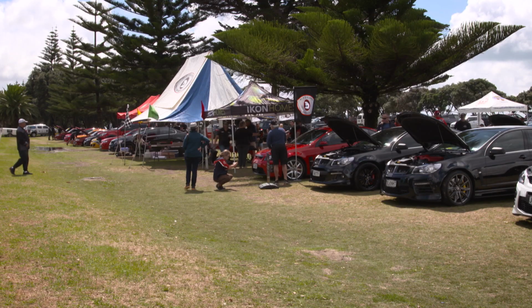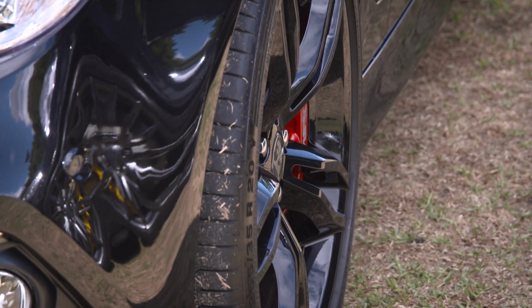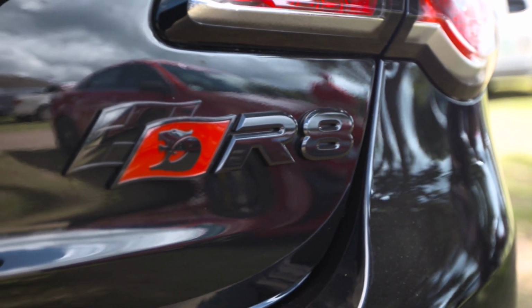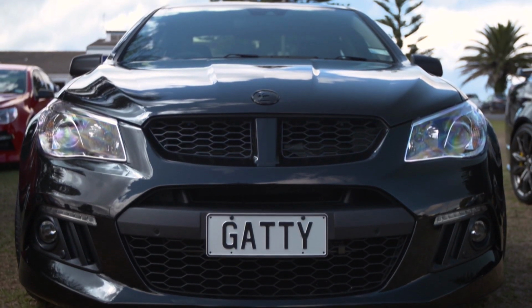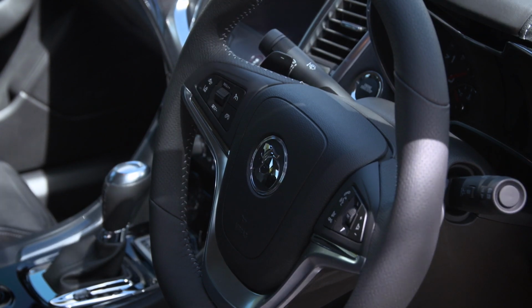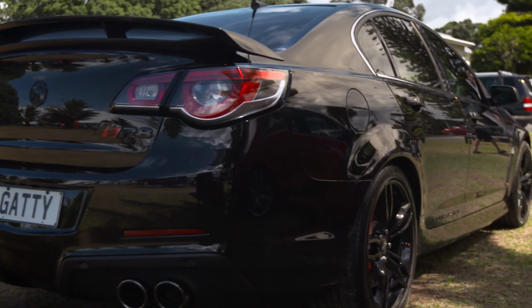For my 18th birthday, my parents gave me my first car, which was a 1976 HJ Kingswood. From then on, fell in love with Holdens. Had just about every model of Commodore. Last year we were looking around and took the test drive of this 2015 R8. And when we were test driving it, that's when I found out that it was build number 1 of 8 in New Zealand. And from then I was just sold straight away. I just already made up my decision before I even got back to the yard.